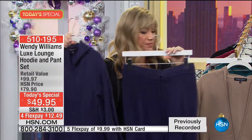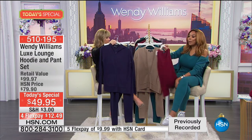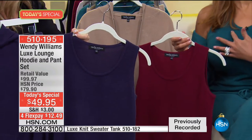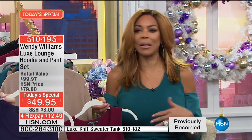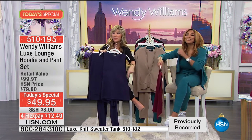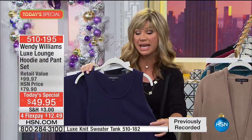When are we going to talk about the matching tank tops? Yes. I just feel as though they're all one outfit. Absolutely. Here's the matching tank top. Remember I was telling you about the generous straps? And also, you can see on me, there's no cleavage. This is a decent outfit. You could wear this around your children's friends and principal. Absolutely. It's not too low cut. It's definitely church appropriate. It's work appropriate. Yes. These are the fundamentals that we need. Your item number for the tank is right there at the bottom of your screen, 510-182. But really the star today is the set.